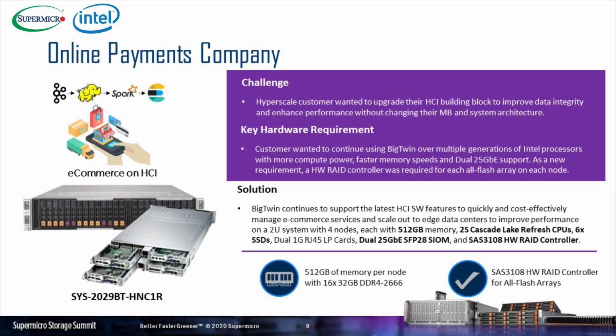So before I hand it off to Intel, I just want to share one very powerful use case that is representative of how powerful the system is and the satisfaction that our customers have with this particular platform. They're using our BigTwin with hardware RAID support for the front I/O, and this is a hyperscale customer, and they power e-commerce globally around the world.